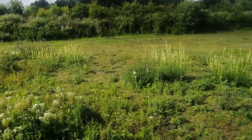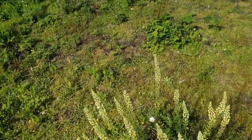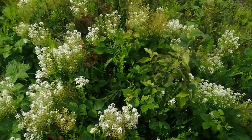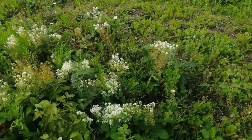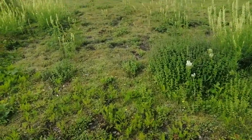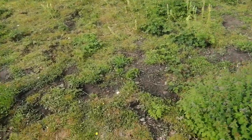These whitish yellow flowers, wild mignonette, and some other big plants here, hoary cress, a not so common member of the cabbage family, but with its fluffy white flowers it looks really attractive. And we've got some smaller plants growing here as well, which are interesting.